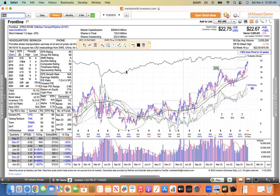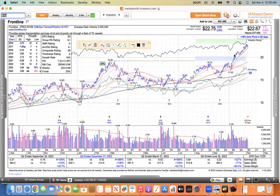FRO, this is Frontline, oil and gas transportation. You can see the consolidation, the move higher. And on the daily, you can see that you're chasing it now. You chase, and then it pulls back to the 21, you're down 4 or 5%, and you get shaken out. So I would just kind of watch that one.